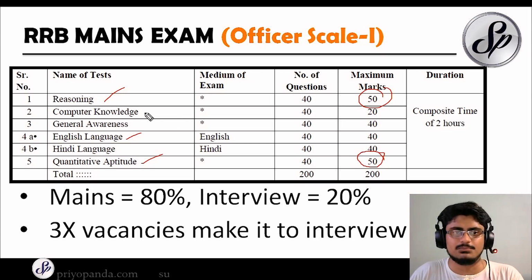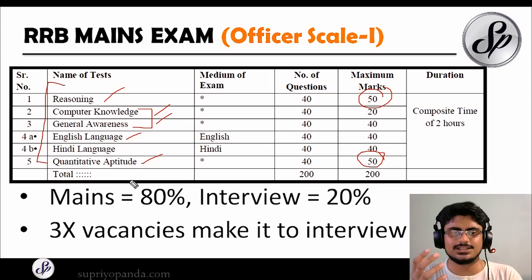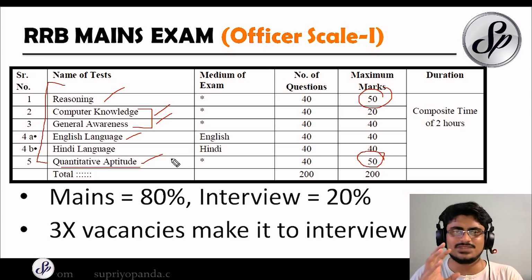You again have the computer knowledge and the general awareness. So the same kind of thing you are going to follow over here. And of course, as I told you in the previous section, I have told you how you are going to attempt this paper, and the same thing is going to apply over here. Just here they have written quantitative aptitude instead of numerical ability. It hardly matters so much because they are anyway going to give you DI and DS. So this is how you are going to attempt the mains exam of the officer scale 1.